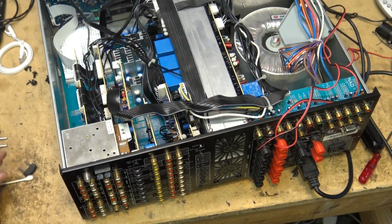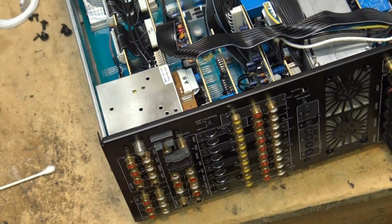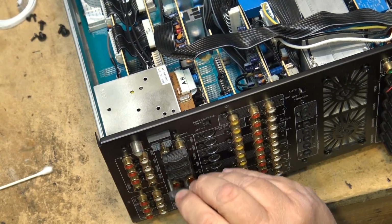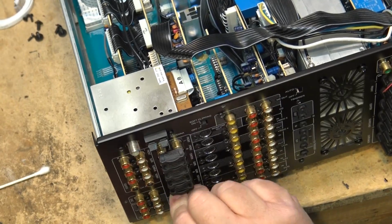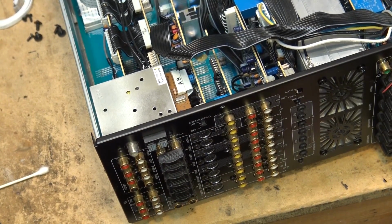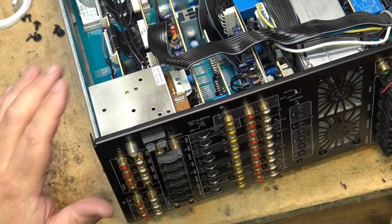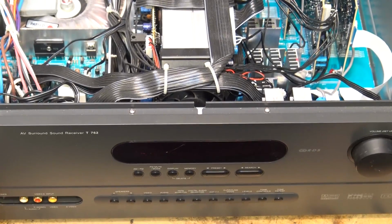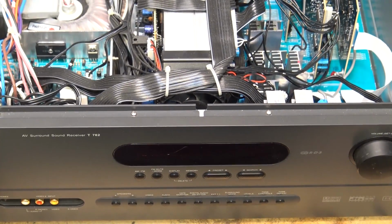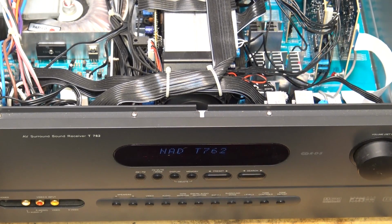Now to reinstall all the preamp out to main amp input jumpers. I think we can power this thing up and test it. I think I got all the screws in, got all the connectors redone. Let's test this thing. Okay, let's fire this thing up and see if it does anything. Fingers crossed.